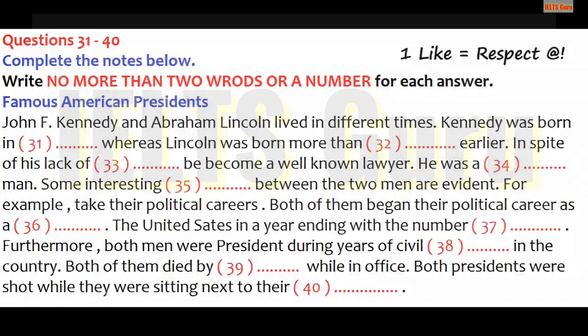John F. Kennedy and Abraham Lincoln lived in different times and had very different family and educational backgrounds. Kennedy lived in the 20th century, while Lincoln lived in the 19th century. Kennedy was born in 1917, whereas Lincoln was born more than 100 years earlier, in 1809. As for their family backgrounds, Kennedy came from a rich family, but Lincoln's family was not wealthy. Because Kennedy came from a wealthy family, he was able to attend expensive private schools. He graduated from Harvard University. Lincoln, on the other hand, had only 1 year of formal schooling. In spite of his lack of normal schooling, he became a well-known lawyer. He taught himself law by reading law books. Lincoln was, in other words, a self-educated man.